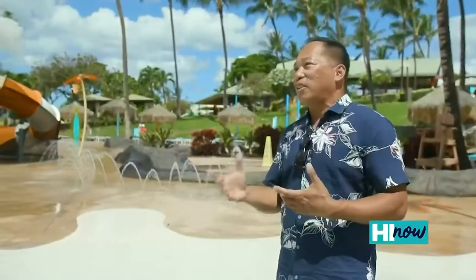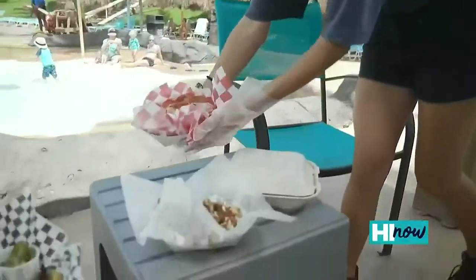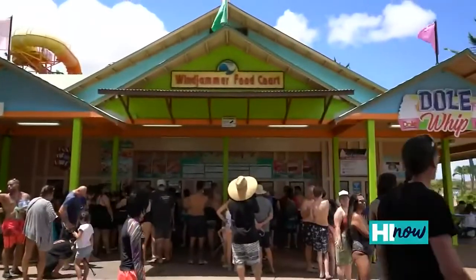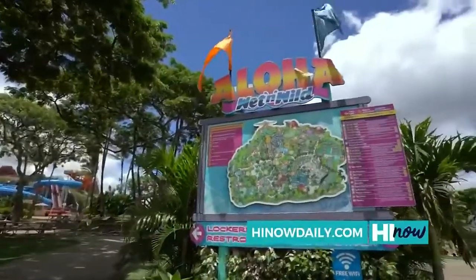And one great thing about this cabana is the service that you get. You can order food on your mobile device and get it delivered to you. So no more standing in line at the Windjammer food cart. You can just sit at your cabana and wait for the food to come and watch your kids play in the water.